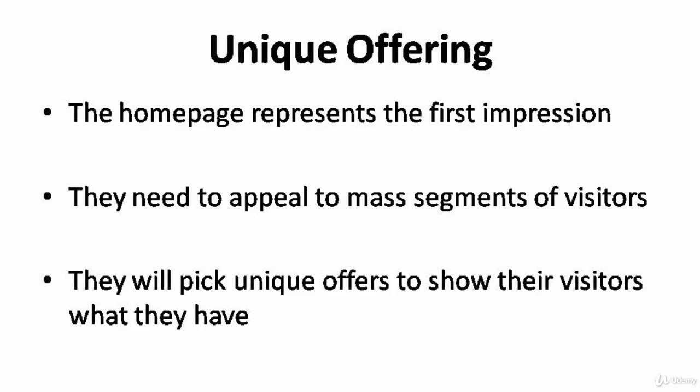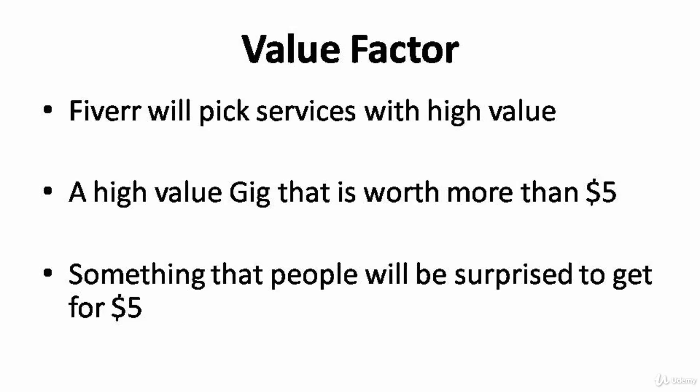To get picked to be on the homepage, you will need to offer something different. It also needs to appeal to mass segments of visitors. Fiverr will pick unique offers to show their visitors what they have. If you are offering a one-of-a-kind gig that no one else has yet to offer, chances to get picked are higher. The next factor will be on the value of your gig.